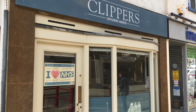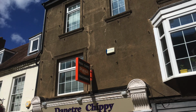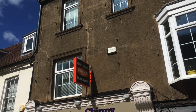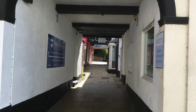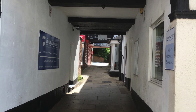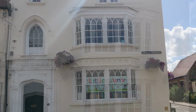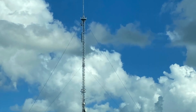Despite this, there are some interesting features here. Notice these little hooks on the outside of the chippy. These are where the butchers used to hang their meat for sale. And this is a little passage leading to Daventry's micropub and the car park behind the Aldi. This is the former BBC Clubhouse, from when the BBC broadcast to the world from the top of Borough Hill.